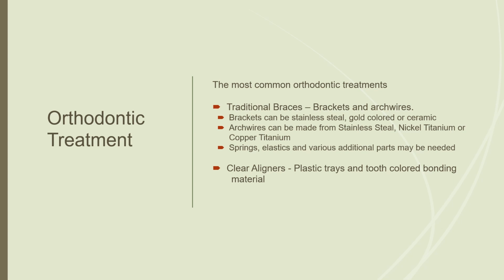Clear aligners use a combination of plastic trays and tooth-colored bonding material to apply pressure to the teeth. Over time, the jaw will adapt and conform to the pressure. The movement of the teeth during ortho treatment is a result of the breakdown and reformation of bone that results from this pressure.